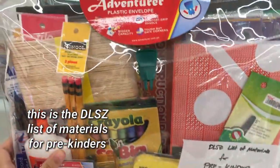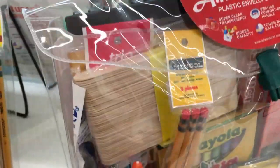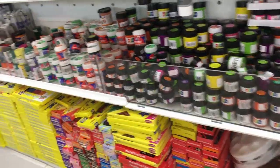$73 lang to, and like ang dami-dami yung laman. I would actually want this, pero meron kasing mga laman to na hindi ko kakailanganin.